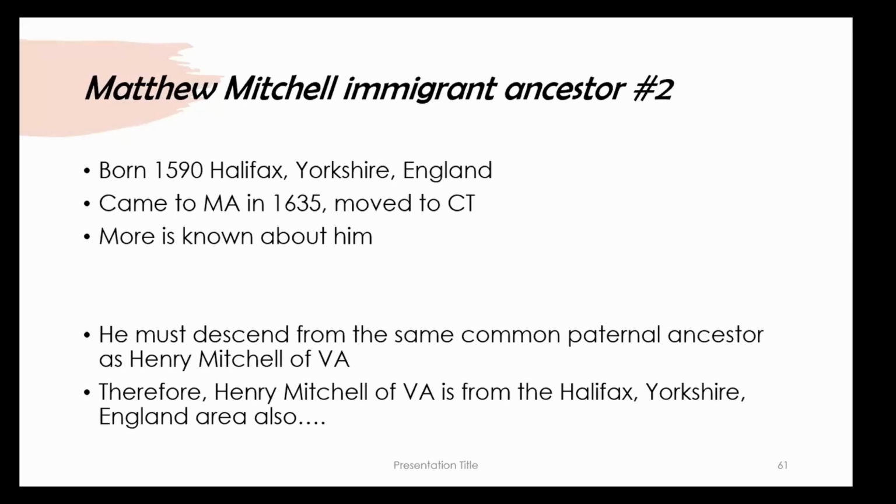And he is tracked back to a particular place in England. So he's born 1590 in Halifax, Yorkshire, England. And a lot has been written about him in literature. A lot of good peer review articles have been written about him, and a lot is known about him. And so basically, for his descendants to be matching those of Henry Mitchell of Virginia means that they have a common paternal ancestor back in England or Scotland.